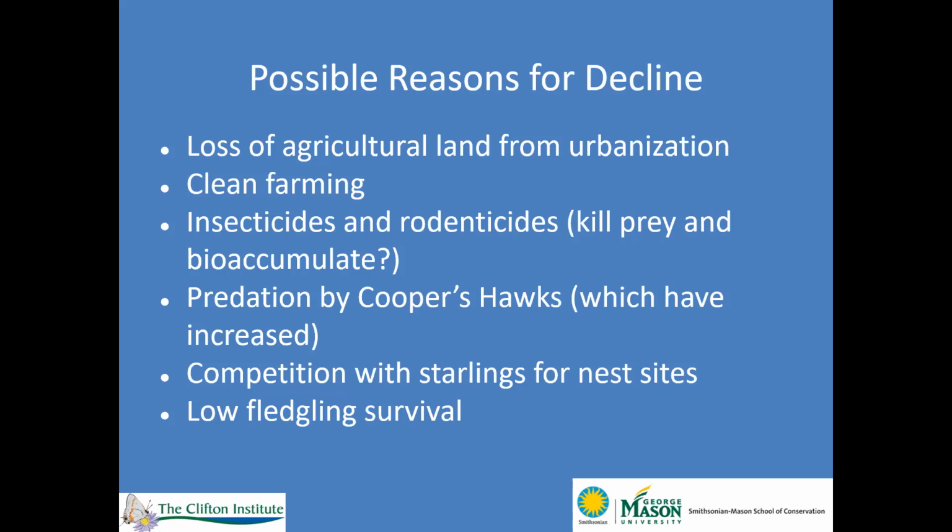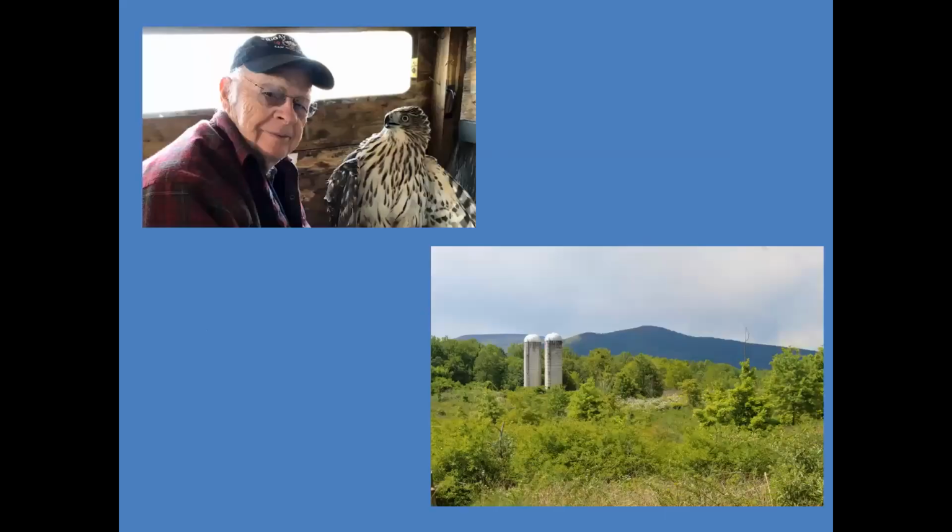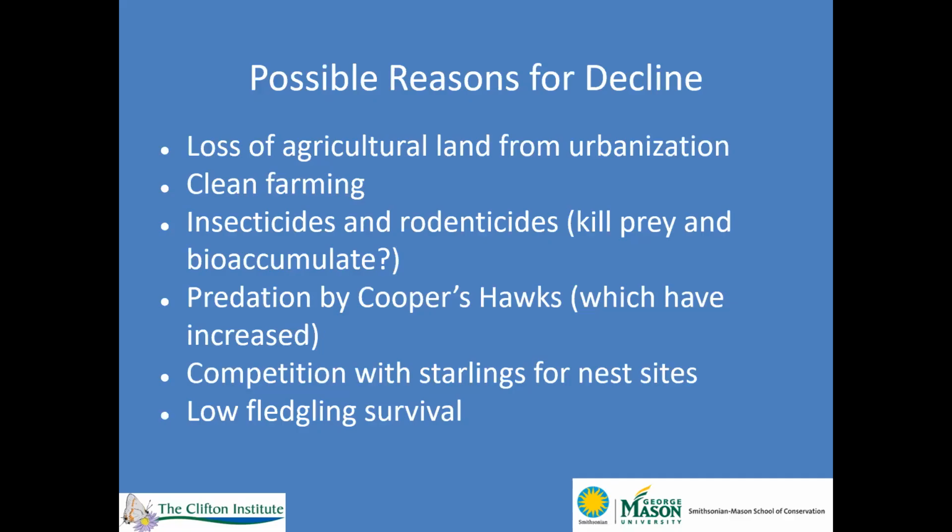Competition with starlings for nest sites is also a potential problem. And low fledgling survival is another potential problem, and we're going to be looking at that this year together with Hawk Mountain to see if we can figure out what the fate is of fledglings. So basically, we have a lot of hypotheses without any real clear answers, and the work we're doing here with our collaborators is trying to learn a bit more about the causes of the decline in kestrels.